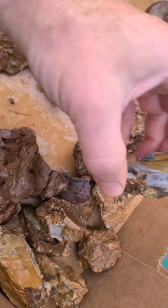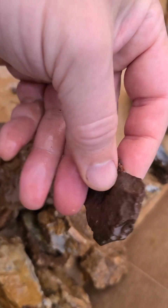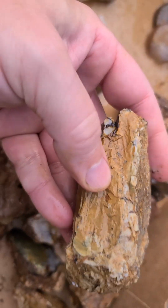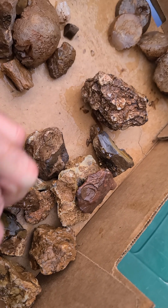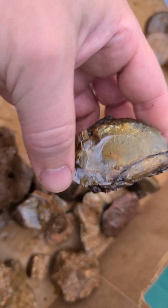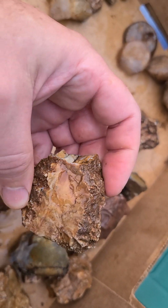Here's some of my unknown pile stuff. I was thinking some of this might be interesting to see what it looks like if it's cut. It was a waxy colorization on them, so like opalized looking, but I have no idea what they are. They did catch the light, therefore I threw them in my bag.